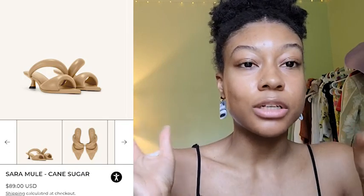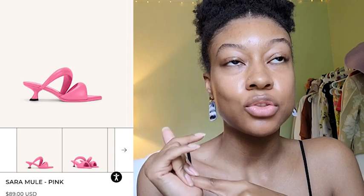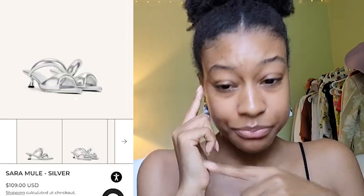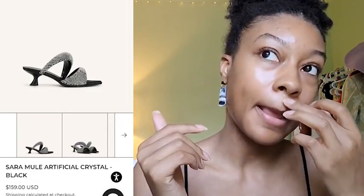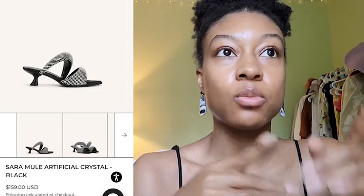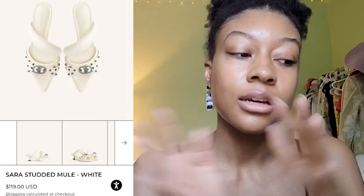They have different colors and styles, and I have some examples, but they range from $89 to $129, actually $159, because they have this rhinestone version, and those are $159. The denim ones are $129, and I think the standard different color ones are $89. I think these are a really cool shoe. The only ones out of these colors that I would wear would be the denim, but it's a really unique item and I definitely wanted to include it.